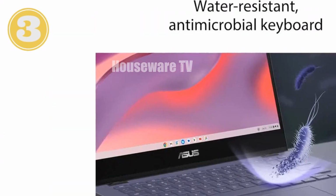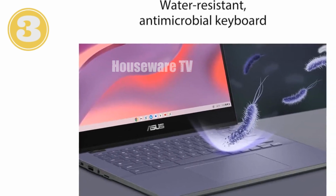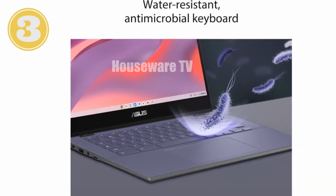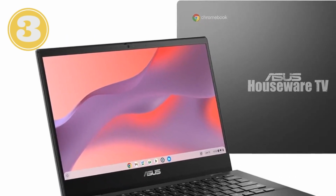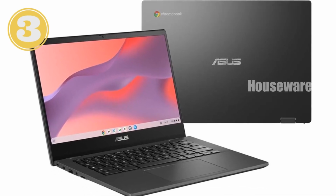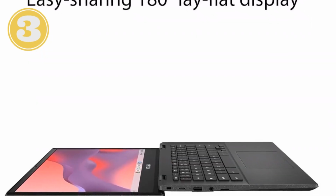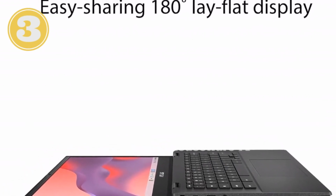Connectivity is another strong suit of the ASUS Chromebook CM14. It supports Wi-Fi 6 and Bluetooth 5.3, allowing for faster internet speeds and better range, which is crucial in today's connected world. This makes it ideal for remote work or study, ensuring you're always connected when you need to be.